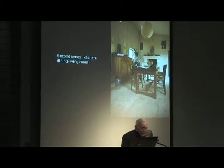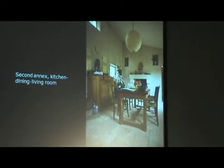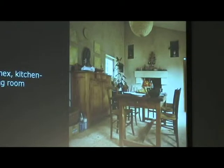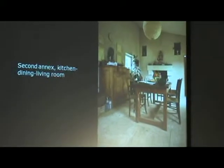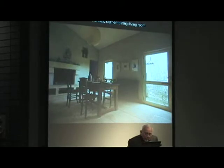In the second annex, that kitchen, dining, living room, and the kitchen was right behind me when I took this photograph, but many luncheons and dinners I recall at that wonderful table and the fireplace that Gustaf designed completely on his own. Another view of the same space, but from a slightly different angle, and looking out through two large window doors into the space that the snail ended up encircling.